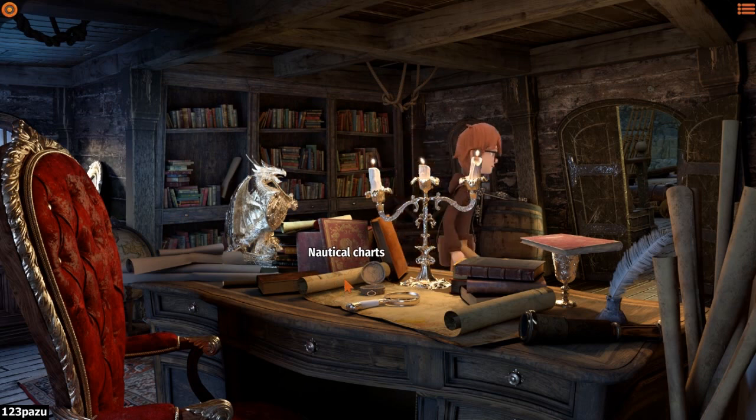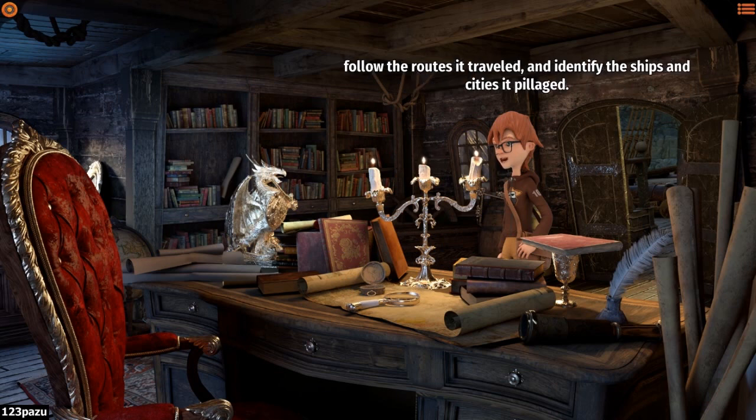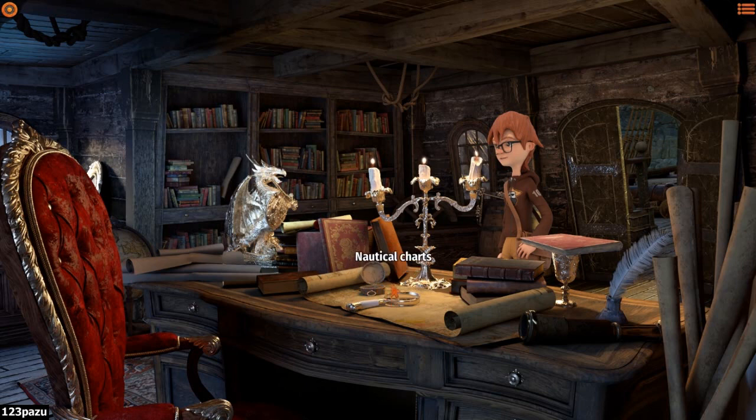Nautical charts. The galley's nautical charts. With these, it'll be possible to reconstruct the history of the ship, follow the routes it traveled, and identify the ships and cities it pillaged. So that's very useful then. Let's take them. These are the nautical charts of the galley. They will be worth a fortune. I can't deal with this right now. It's more urgent that I find a way to get out of here with Dad. Yeah, I want to take it for research purposes only, guys. Nothing more. We're not selling them. But maybe we'll donate it to the museum afterwards.